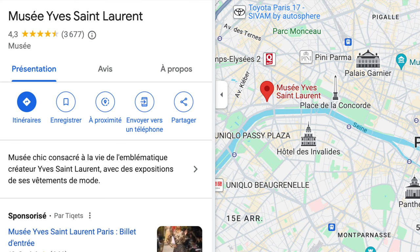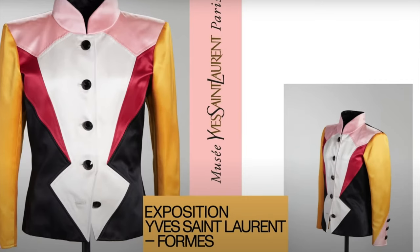Today it's a foundation that's been open at his historic address in the heart of Paris, and this is sort of a very intimate exposition. They actually change them quite often. Today we caught the last day of the Shapes and Form exposition, and it features his iconic pieces around geometry.